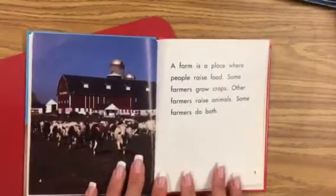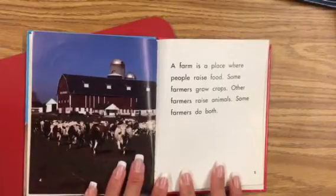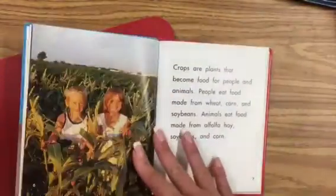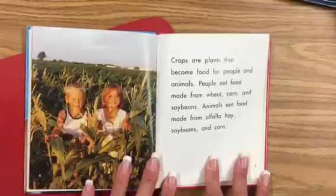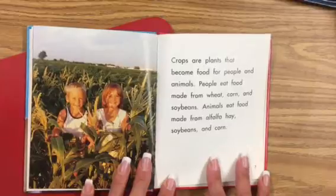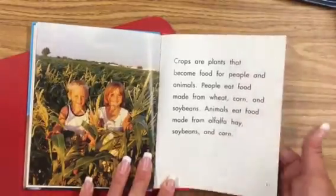A farm is a place where people raise food. Some farmers grow crops. Other farmers raise animals. Some farmers do both. Crops are plants that become food for people and animals. People eat food from wheat, corn, and soybeans. Animals eat food from alfalfa hay, soybeans, and corn.